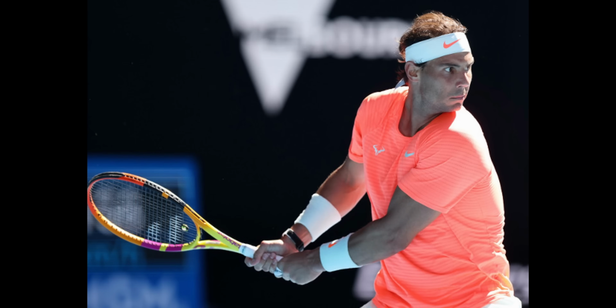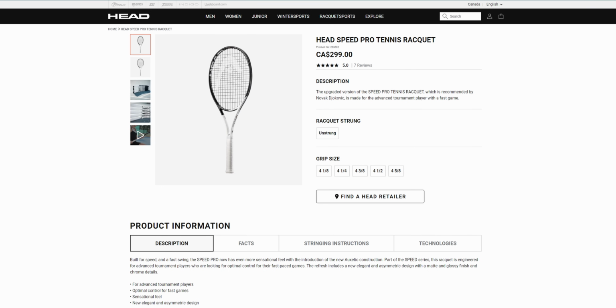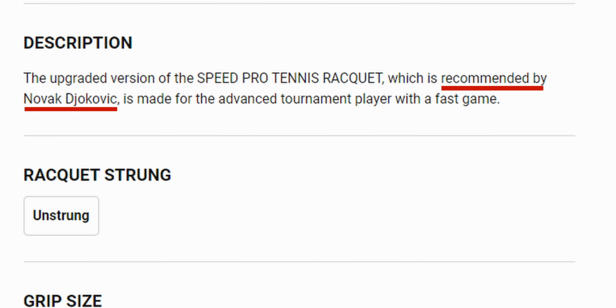Now, Federer endorses the RF97, Nadal endorses the Babolat Pure Aero, and Djokovic endorses the Head Speed Pro in the same way that I might endorse a massive 7-inch. Today, Head's website simply states that he recommends the Head Speed Pro.